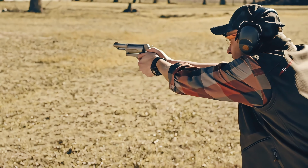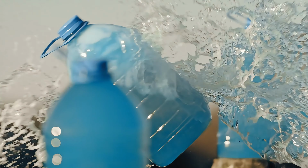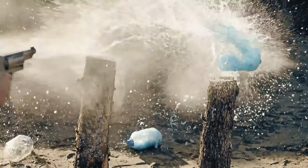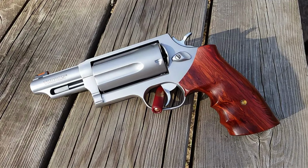Versatility is its superpower. .410 shells for birds or snakes, .45 Colt for bigger threats. It's not a sharpshooter's gun, but that shotgun spread can clear a room or bag dinner in a pinch. At 29 ounces, it's hefty but doable.